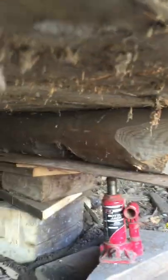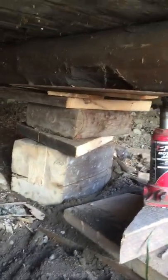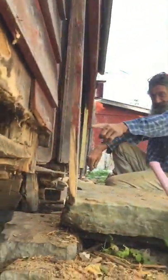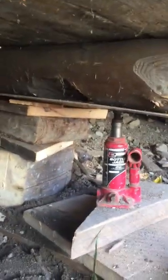So he made me release this jack and my shoulders were like this and this whole thing came down, almost ruined my shoulders. That's the post right there. The post didn't move at all. That's a 10-foot wall. Oh, it scared me. Down 2 inches. It scared me. I could have been trapped between that and that. But now we've got it tight.